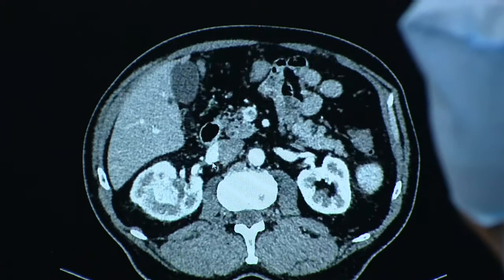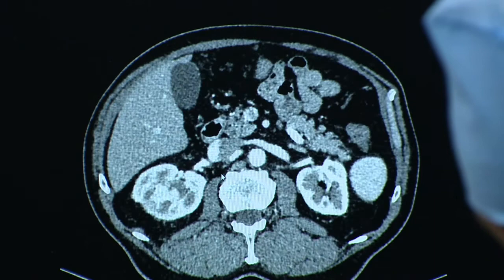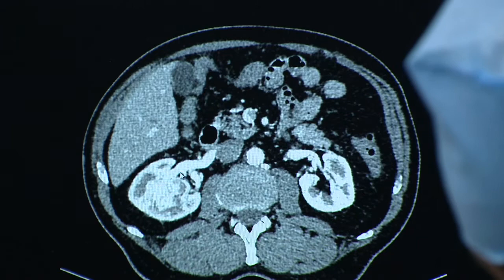Now let's look at the artery. That's the right renal artery, bifurcating here. This is the posterior branch, this is the anterior branch. Let's follow the anterior branch. This is now bifurcating into the posterior, and here is the anterior. Here is a branch going straight to the tumor.